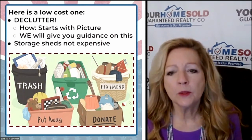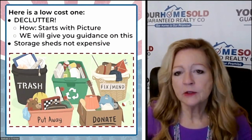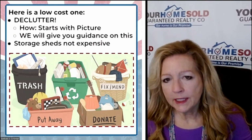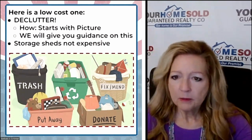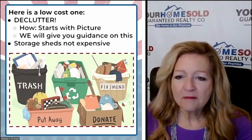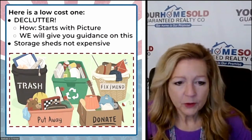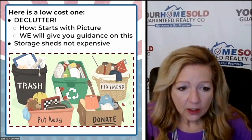So how do you know what to do? People live in the home, they get used to seeing their surroundings, and most people don't really see the clutter for what it is. So the best thing you can do is take your phone, take a picture of the room and blow it up on a computer, and it's going to talk right back at you and tell you, hey, I've got to declutter this room. But we'll also give you lots of guidance on that should you decide to call us.